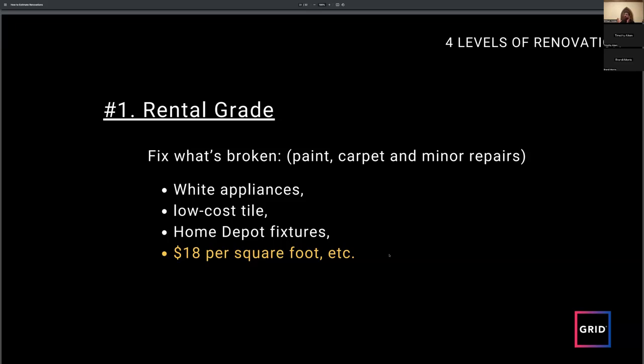As long as those things are good and you know you're not going to have to put a roof on it in the next 3-4 years, or a furnace in the next 3-4 years, everything else can stay. Focus on paint, appliances, low-cost tile, Home Depot fixtures. You don't want to be spending more than $18 per square foot.